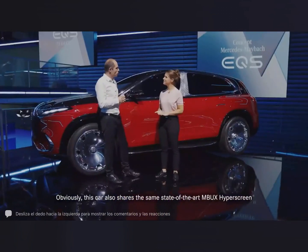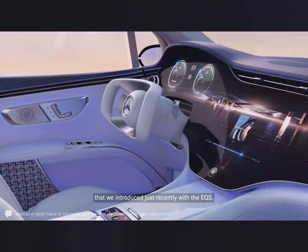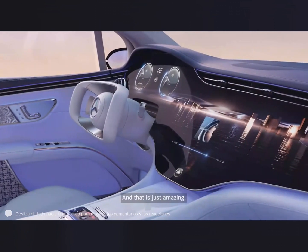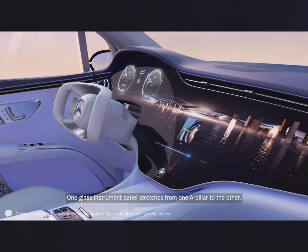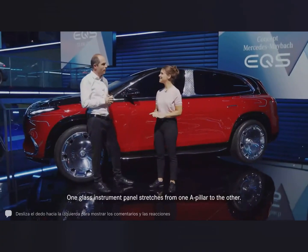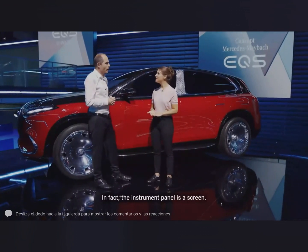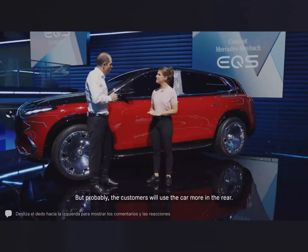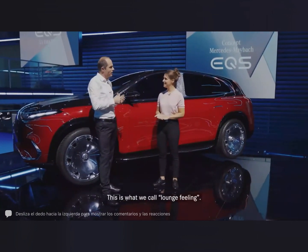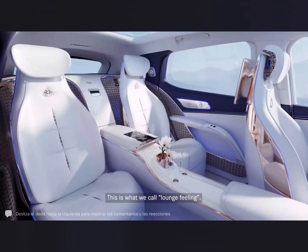Obviously, this car also shares the same, I would call it state-of-the-art Hyperscreen that we introduced just recently with the EQS. And that's, I think, just amazing. You have from one A-post to another, one glass instrument panel. In fact, the instrument panel is a screen. But probably the customer will use the car more in the rear. Okay. And this is what we say lounge feeling.